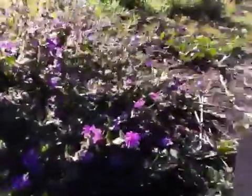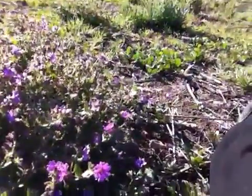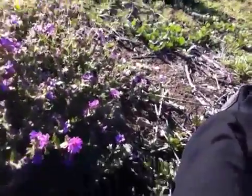Feeding on these flowers. Can you see them? There are a couple of them. They're super cute.